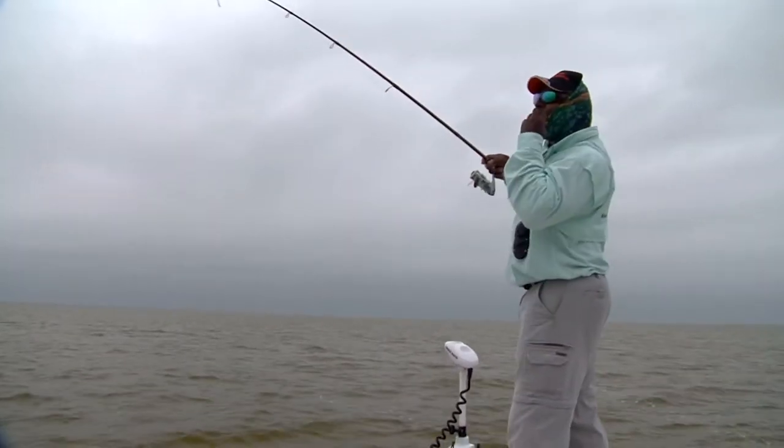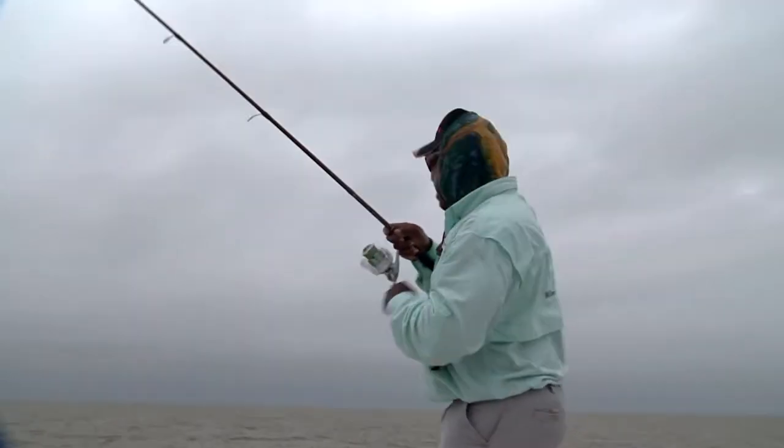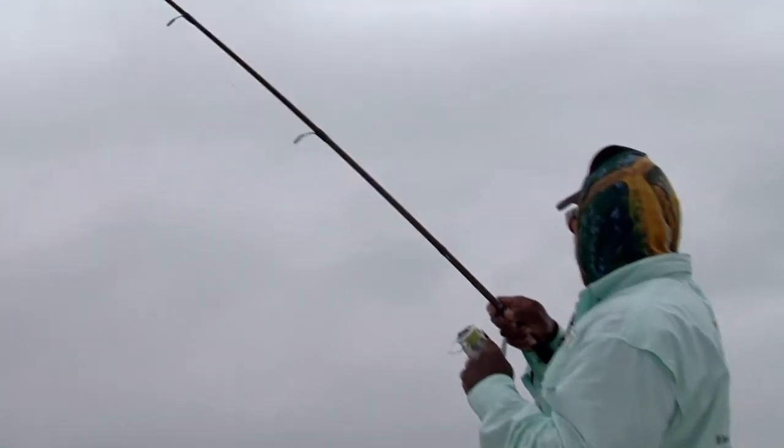Oh, just threw out and boy, I got a good one. I got a head shaker here, baby. Oh, Dave, he feel good. Redfish? I don't know, Dave. It feel like one. You need the net, Rich? Oh, Dave, look at this. A drum. There's some rod bending action. Ooh-wee.